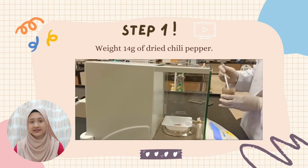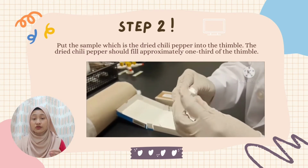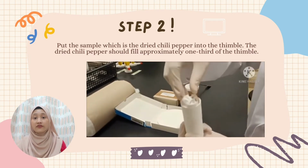Then, the second step is to put the sample, which is the dried chili pepper, into the thimble. The dried chili pepper should fill approximately 1/3 of the thimble.